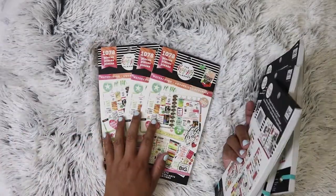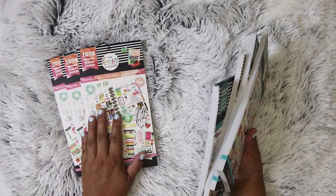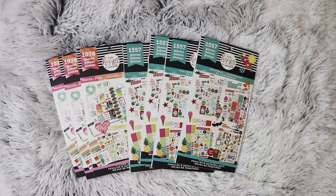Now, I already have this watercolor one, which I believe I got on clearance from Walmart, but I don't know where it is. And then I also got this seasonal one, which I have a feeling I might have also purchased on clearance, but like I said, I don't know where it is.